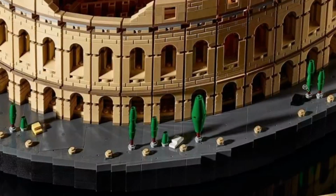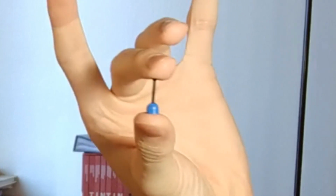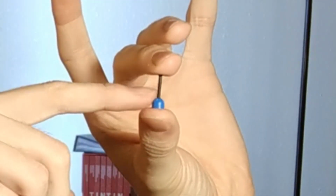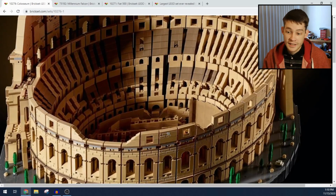I think if you look down here in the front, these 1x2 jumper plates are supposed to represent vehicles. And so going with that scale, I think the closest thing we have in Lego is the top half of this antenna piece. So I'll crop that in close and you guys can take a look. I'm just imagining if you cut off this top couple millimeters, that would be the size of a relative human at the scale of this Colosseum. So yeah, it is a massive set.